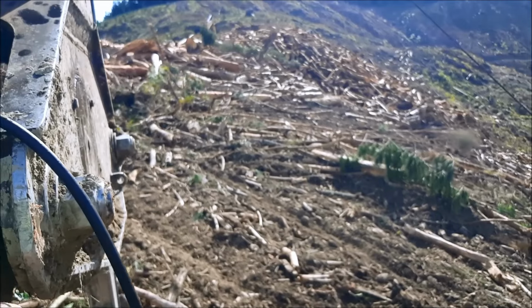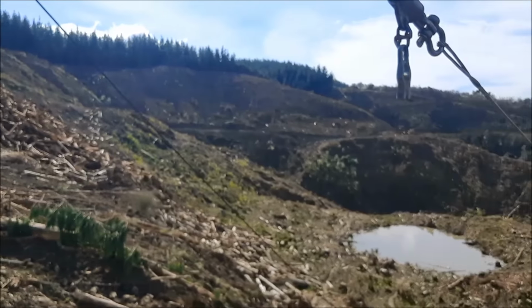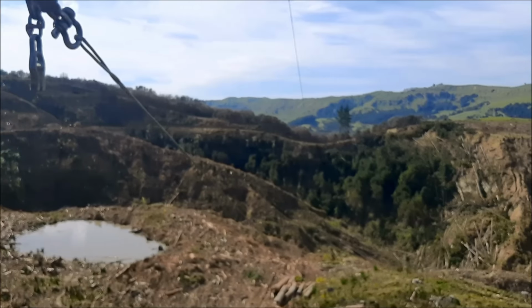And we've got the other carriage up the top there just sitting there. Changed that over the other day, because this one needed repairs, the motor bolts were coming loose.